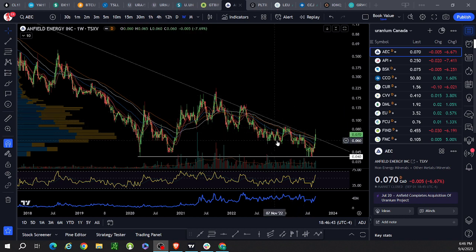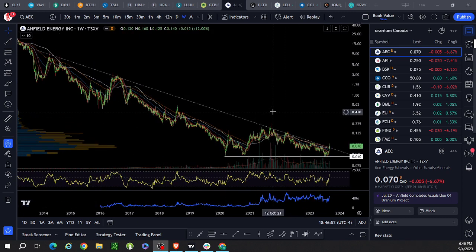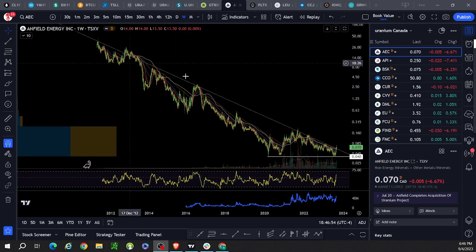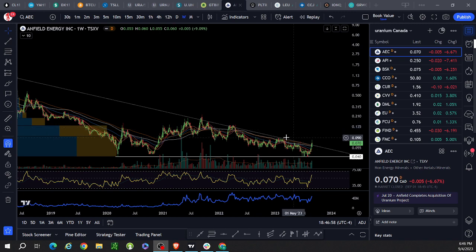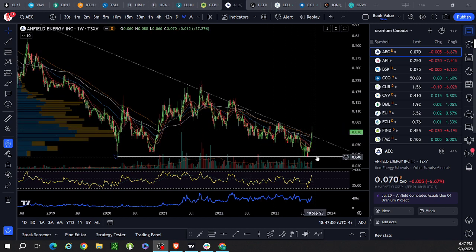So I don't like to see this type of action because it's all algorithmic and not a lot of people in there. But regardless of that, there is a structure here. There is a very long trend line that is still being respected. That is the deal. We have the descending triangle. The be-all and end-all support is 4 cents. Anfield Energy.